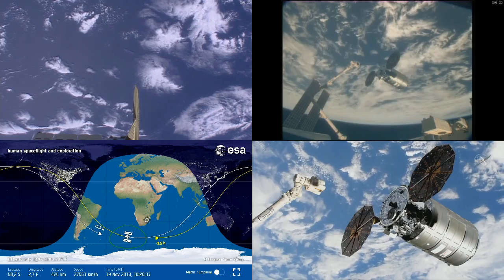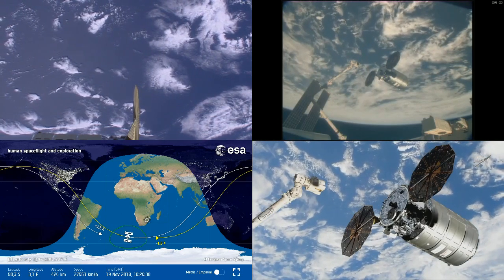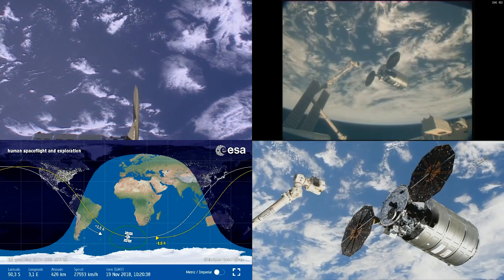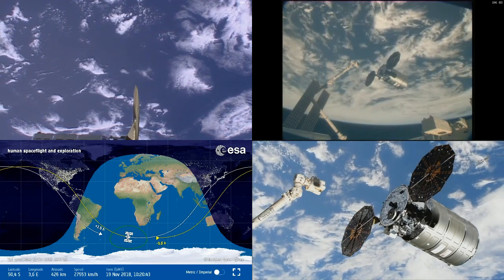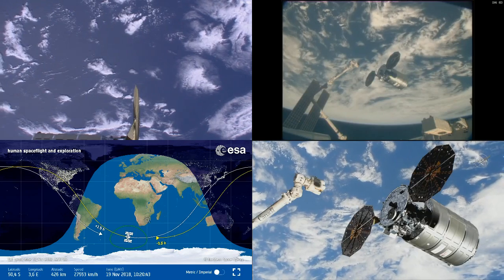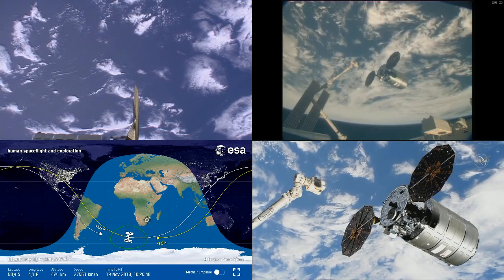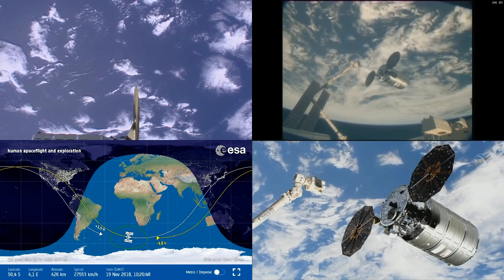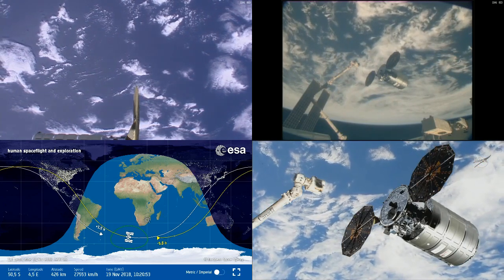Station Houston, go for Cygnus capture sequence, step 4 in 1.110. Cygnus capture, begin monitoring the backaway cue card. Station copies, 1.110. We are in step 4 and we are on the backaway cue card.